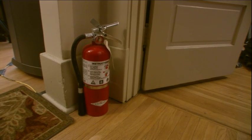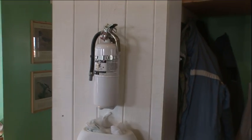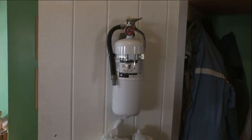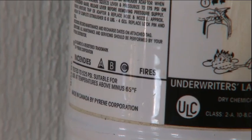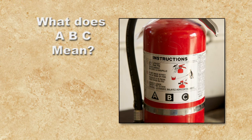There should be a fire extinguisher on each level of the house. Hang fire extinguishers using wall brackets, no higher than 5 feet off the ground. Homes should use dry chemical multi-purpose ABC extinguishers. What does ABC mean? Just remember this rule of thumb.